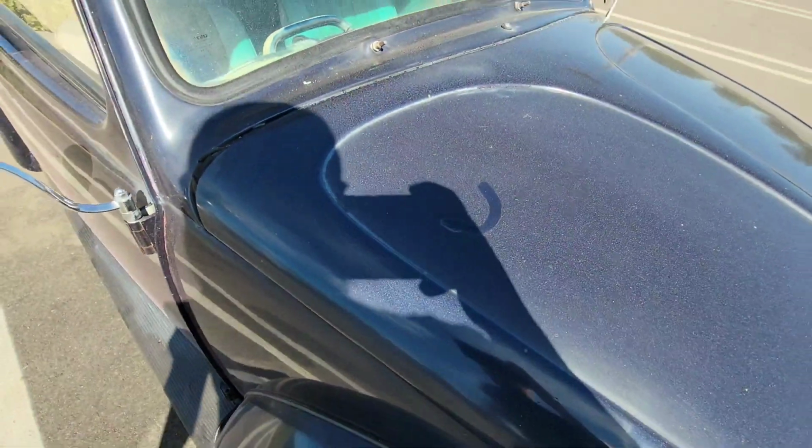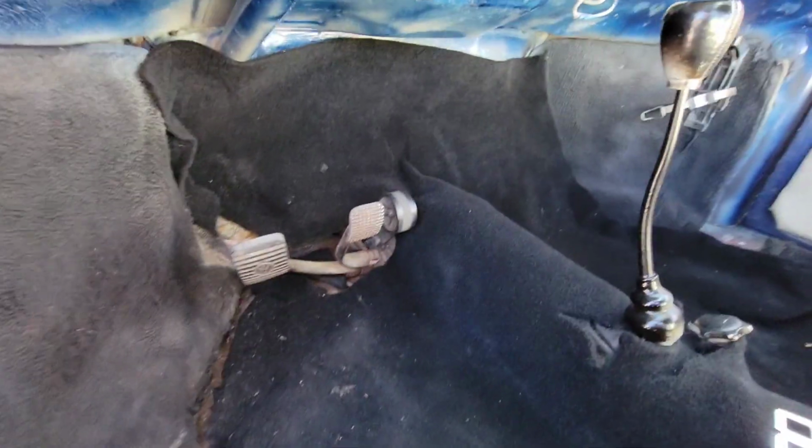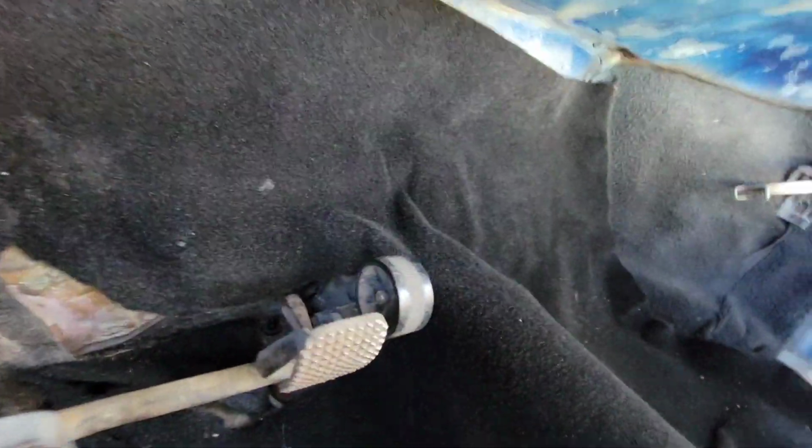It's been a while. And one last cool little quirky thing real quick before we get into driving it and everything. Look what somebody put for a gas pedal. It's a roller wheel. What?